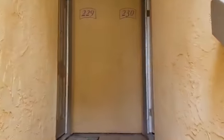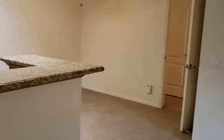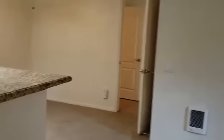Welcome to 7747 Margerum Avenue, apartment 230. This one bedroom, one bath apartment is located on the second floor in the Mission Trails Villa right off of Mission Gorge in San Diego. You enter the home into an open floor plan.